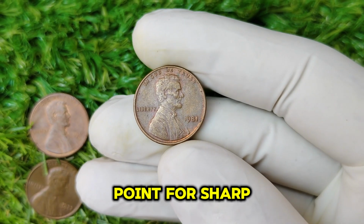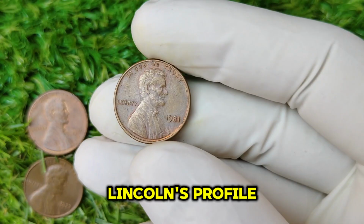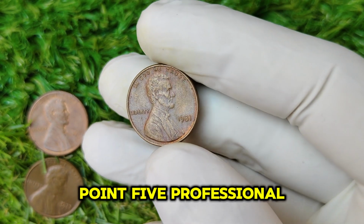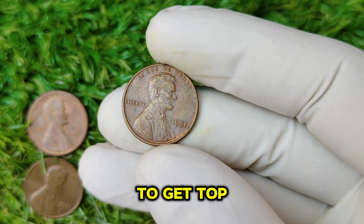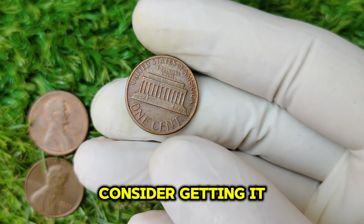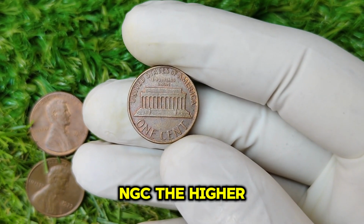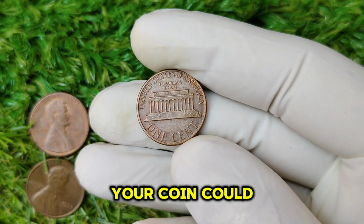4. Sharp details: the engraving of Lincoln's profile, the text, and the details on the reverse should all be sharp and clear. 5. Professional grading: to get top dollar for your penny, consider getting it graded by a professional service like PCGS or NGC. The higher the grade, the more valuable your coin could be.